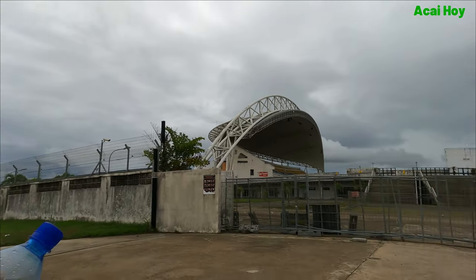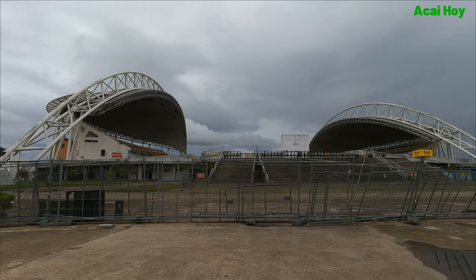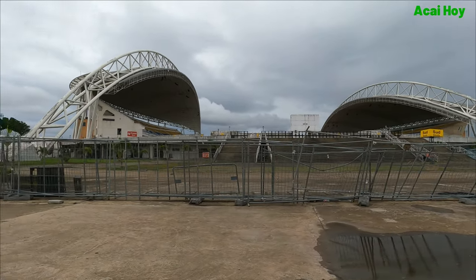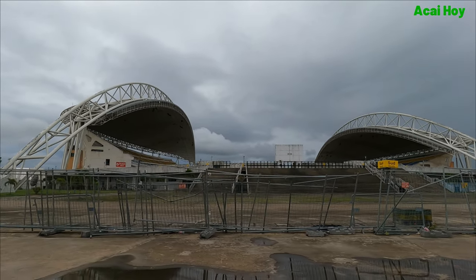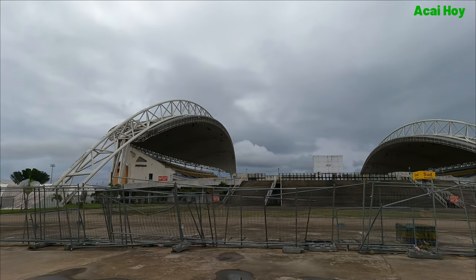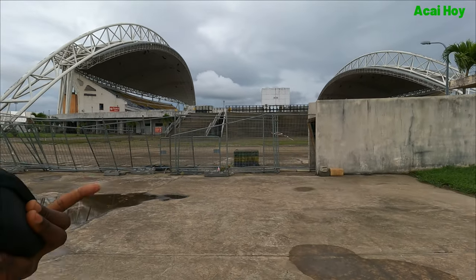So this is the entrance of the field. You see, that's the stadium right there. This same field, like I was saying, was used during the 2017 African Nations Cup. They did the opening ceremony here, and they played the final also here. Let me see, I can take a thumbnail. So this field was being used for the opening ceremony and the final.